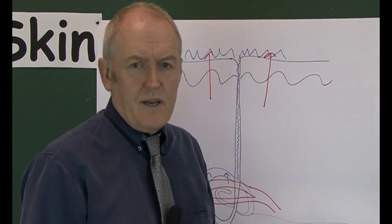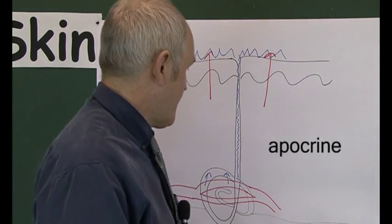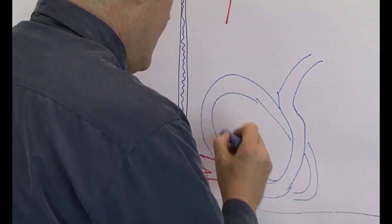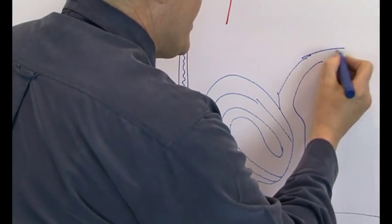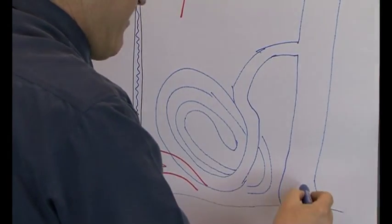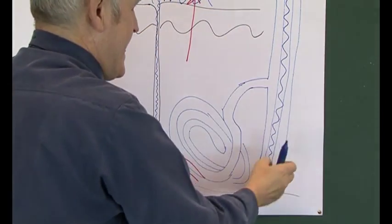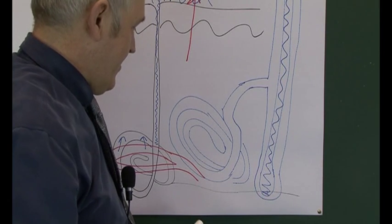But there's another type of sweat gland called an apocrine sweat gland. An apocrine sweat gland, it's a much bigger gland. So again, it's a coiled tube, but it's a much bigger gland. It's a coiled, large glandular tube. And very often these apocrine sweat glands actually open into hair follicles, and the sweat leaves via a hair follicle. Here's a hair in this one. So this is the hair in here. This is the hair follicle, and this is an apocrine sweat gland opening into the hair follicle.